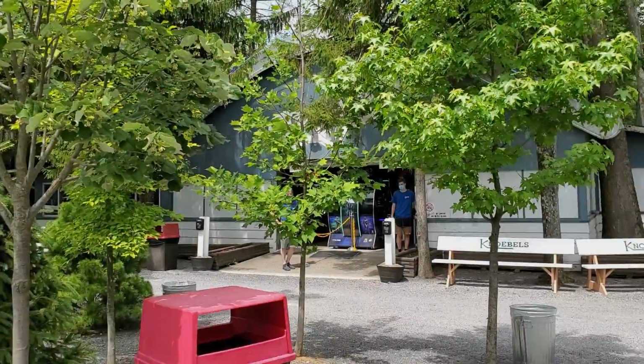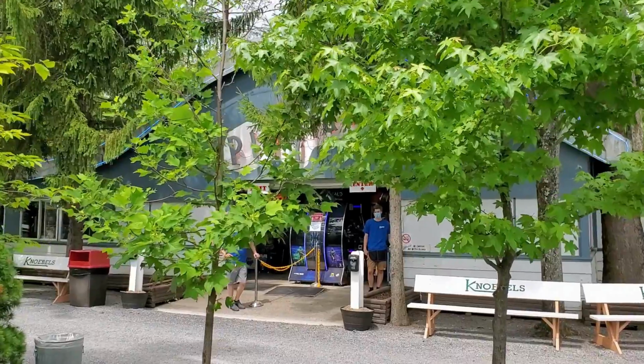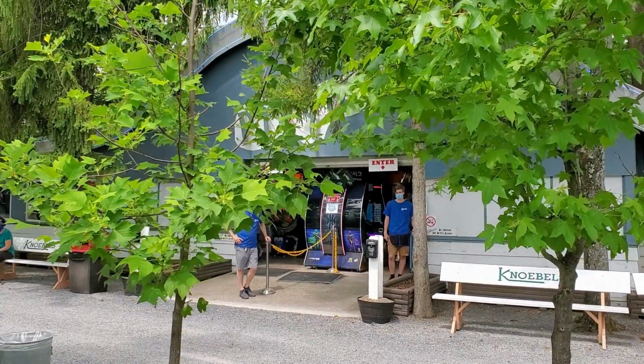So the one thing that is open is the Playline Arcade. Looks like they are limiting capacity of people in there. They have an entrance and exit. So before it gets crowded, let's take a walk through there and see what's new.